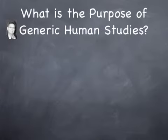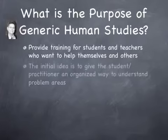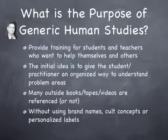Question: what is the purpose of generic human studies? The purpose of generic human studies is to provide focus and self-training for students and teachers who want to help themselves and others increase their enjoyment of life. The initial idea of the GHS SMART system is to give the student practitioner an organized way to learn more about the problem areas in which he or she is interested. Many outside books, tapes, and videos are referenced, or not, in their appropriate place, without using brand names, cult concepts, or personalized labels, and with no exclusionary policies.